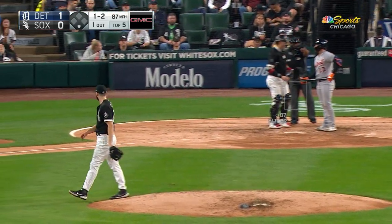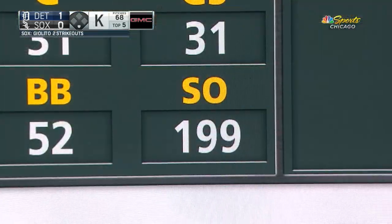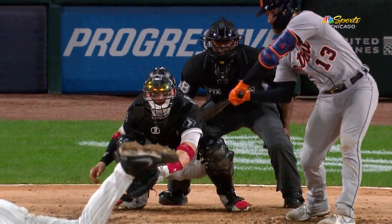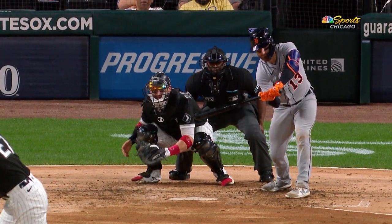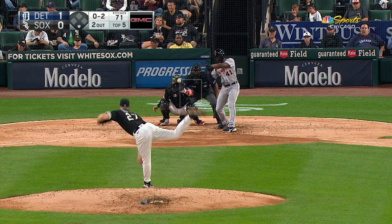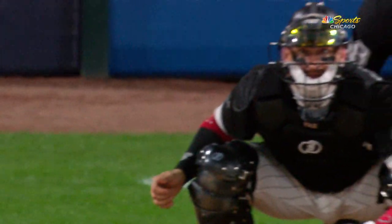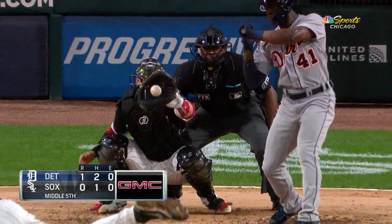There's a slider. That is number 200 for Lucas. Came on a slider. Both of them tonight have been hot. Got on the side of this with good spin, and Haas could not check it up. 0-2, called strike three on a slider. And a quick 1-2-3 for Giolito. Halfway through the fifth. Detroit 1, Sox nothing.